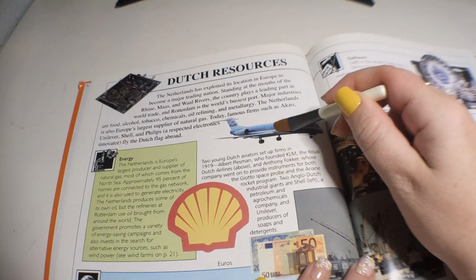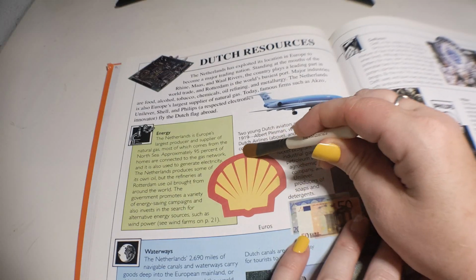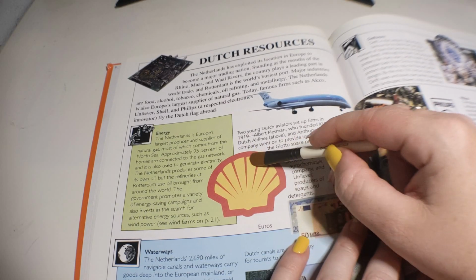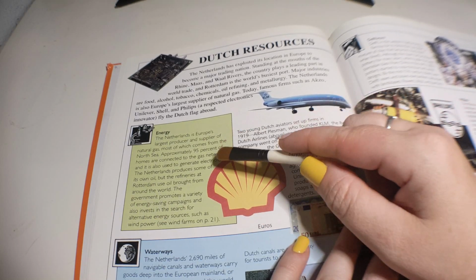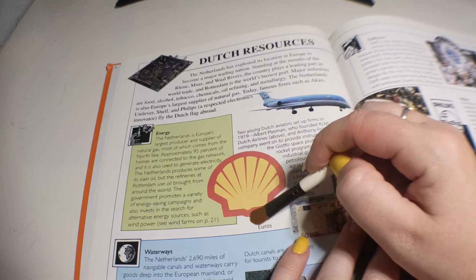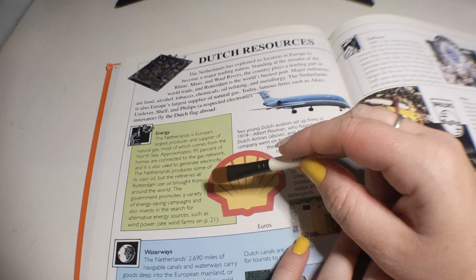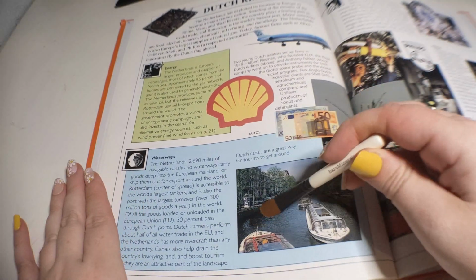This is the Royal Dutch Airlines, but let's read about energy. The Netherlands is Europe's largest producer and supplier of natural gas, most of which comes from the North Sea. Approximately 95% of homes are connected to the gas network, and it is also used to generate electricity. The Netherlands produces some of its own oil, but the refineries at Rotterdam use oil brought from around the world. The government promotes a variety of energy-saving campaigns and also invests in the search for alternative energy sources such as wind power.